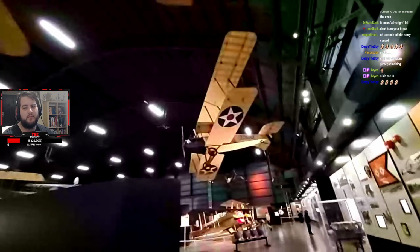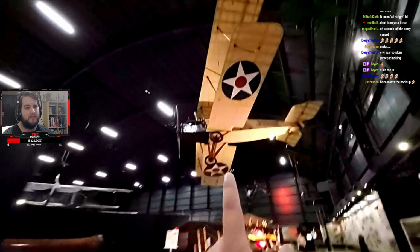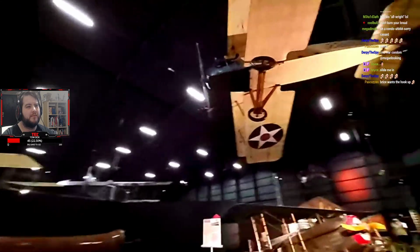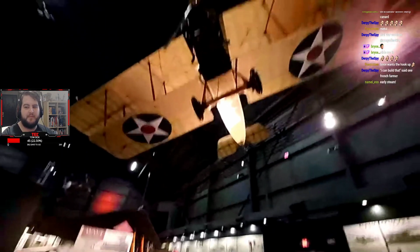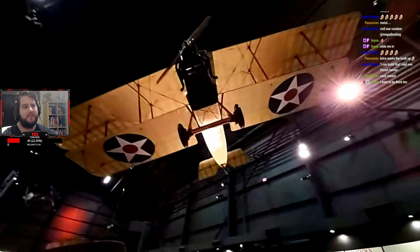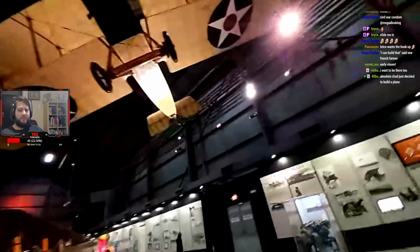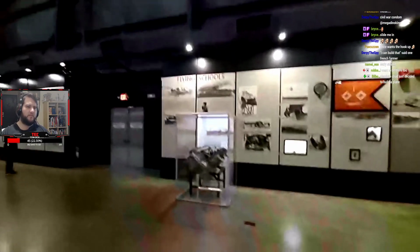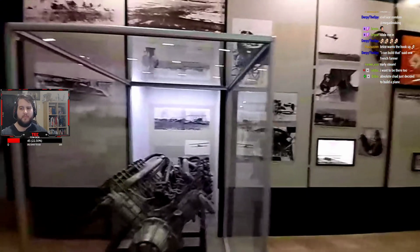If we come over here, this is a standard J-1. This was the training aircraft for the Air Force in World War I. I believe this one was built in 1916. And these were used quite extensively as trainer aircraft because the Americans did need to learn to fly as we entered the war. We have some engines over here. We got this big engine right here, a Sturtevant 5A.